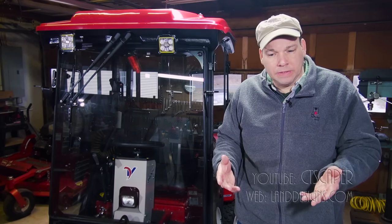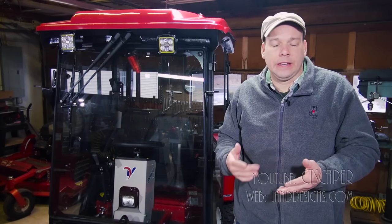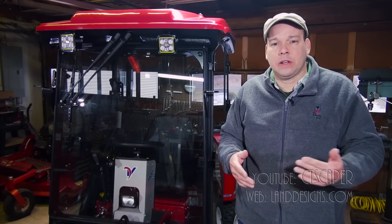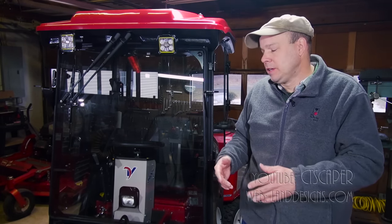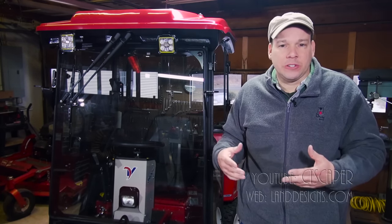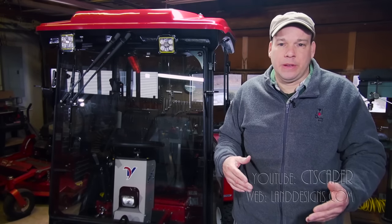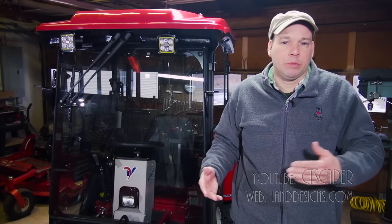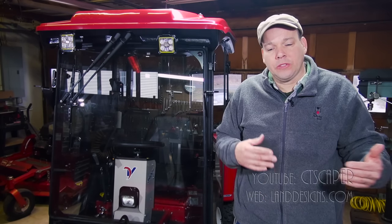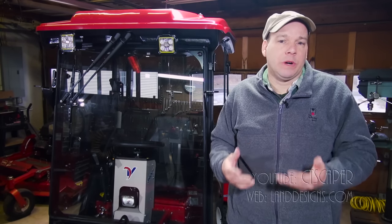So a representative contacted me from Ventrac, and I didn't know much about them, and I Googled them real quick, and it turns out a lot of guys use Ventracs for snow removal. After doing my research, I realized they make one with a heated cab, and you can also get a snowblower and a push blade and a broom for it.